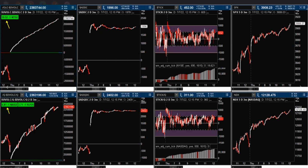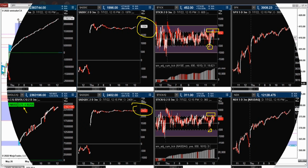Now the NASDAQ came down a little bit, 4.8. Remember, last time we looked at it, it was 6. And so did the Russell 2000, also came down. Before it was, I believe, 6.4 or so. Right now it's 3.7. But the advanced decline is still holding up. As a matter of fact, it came up a little bit on the New York Stock Exchange. But again, we are still looking at some buy program and very little sell program.